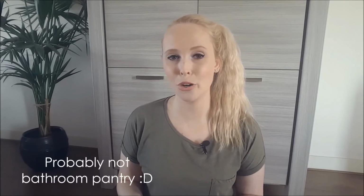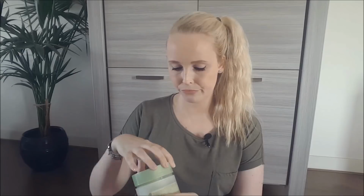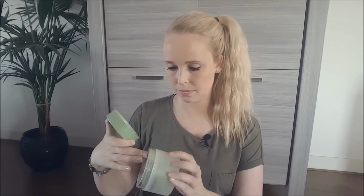And then I went over to my bathroom, I don't know what you call that, maybe bathroom pantry or something, where I keep things in stock for personal hygiene and stuff. And I found this body scrub in there that I have not been using. I bought this maybe 6 months ago or something. This one was a 2-for-1 sale, so I bought one and got this one for free. It's still sealed, so it's completely new.